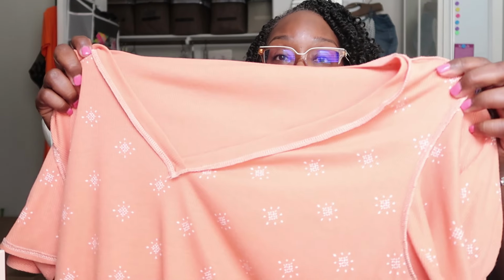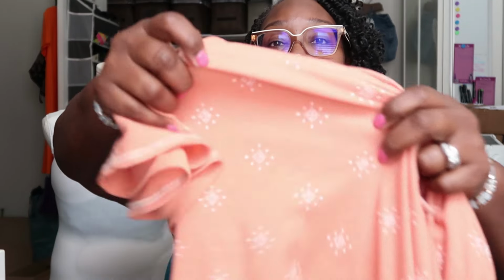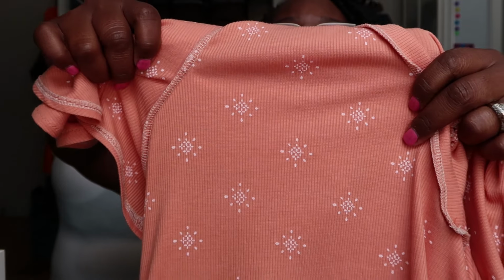Well, very pretty, but I knew that I liked the base color. I love this base color. And I knew if I made this shirt with the snowflakes and everything, as you can see, I probably wouldn't wear it, unless I wore it around the house or something like that. That's not a feature or design element that I would wear for my tops.